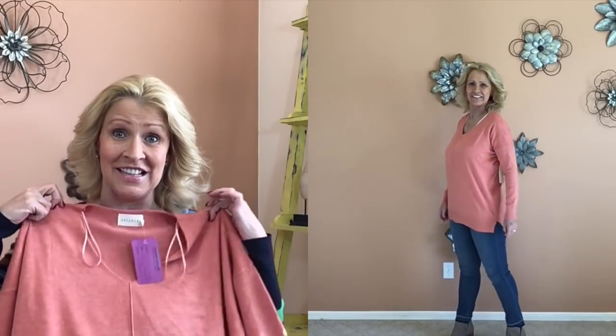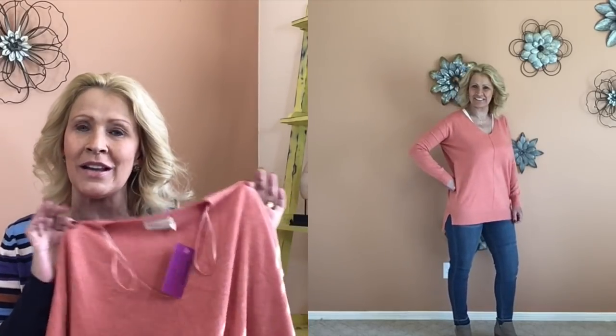I'm so happy to have received it, and I just bought some coral earrings that are going to style so nicely with this little number. Yeah, I'm keeping this one, $39. This one is a hit.